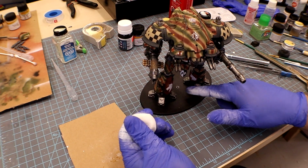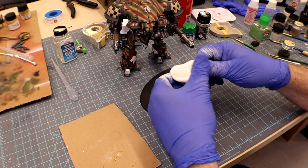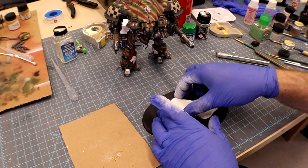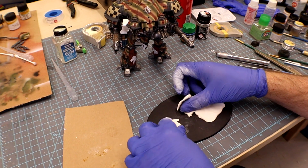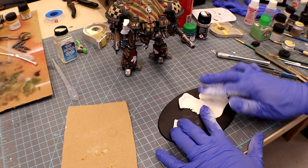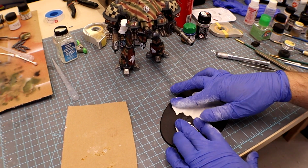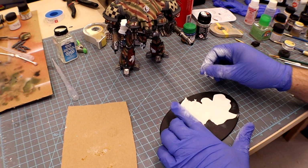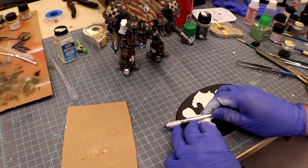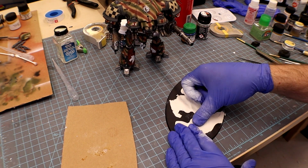Basically I'm just going to smudge it down onto this base in a way that gives me some kind of a surface. It's basically going to be flat, right? But I want there to be a little bit of texture going on here. So the idea is to smudge it around, and then there'll be some topography here other than just nothing, which is what you'll get if you just use a regular base. Not that there's anything wrong with that, but this is a quick, cheapo way to put something on there.